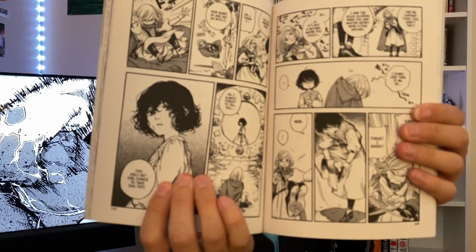Next up, we have the first volume of Witch Hat Atelier. This was a series recommended by Nash, who was also in the manga shopping video. And I am super excited to get into the series as the artwork looks absolutely fantastic. Like, let me show you guys just some of the panels in this. It looks so beautiful. But yeah, all of the art in this just looks like a painting.